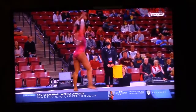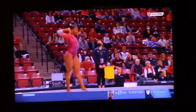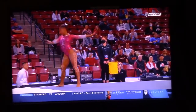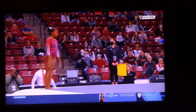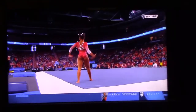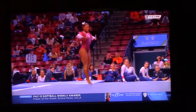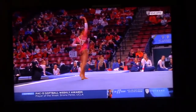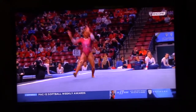In the UCLA meet, she was the anchor. She was the last to perform, needed an almost perfect score, and got an almost perfect score, a 9.975 to beat the Bruins. Watch the air here. Full twisting double back. She makes you just want to sit back and enjoy watching this routine. Such a great performer.